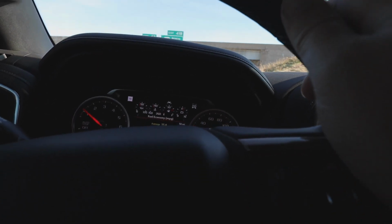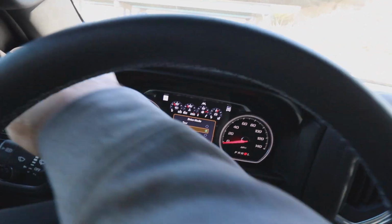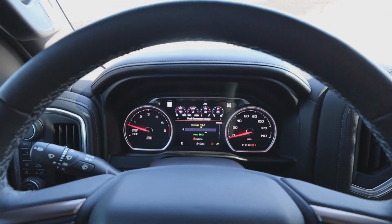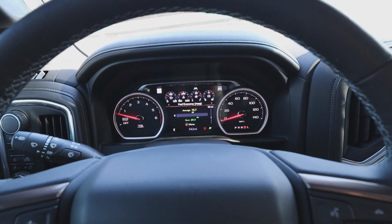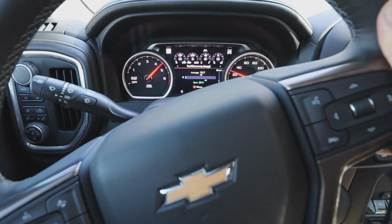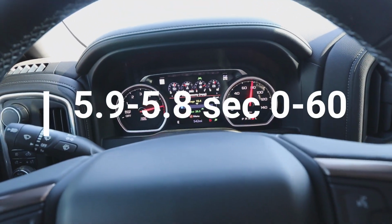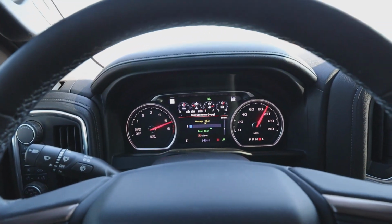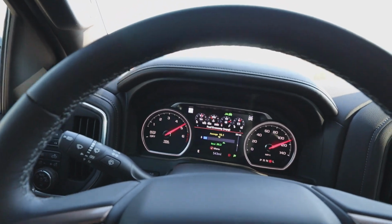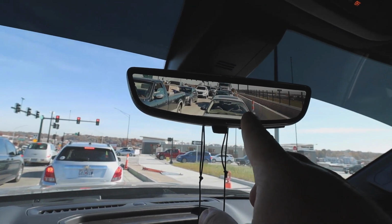I think it's safe to do so right where I'm at. What am I going to do? I'm going to go into sport. There's nobody coming in behind me. And after this white car, we're going to take off. So yeah, I'm going to torque it up a little bit, and 0 to 60, here we go. And you'll see this thing bottom out at 111. 112.